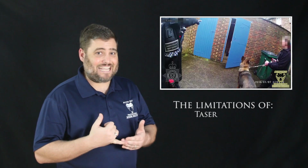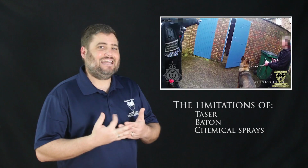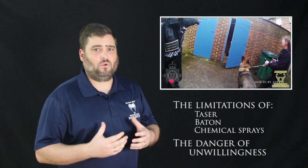We see an officer-involved incident here against a man who is not just threatening, but using a hammer to try to kill people. We're going to learn some important lessons here about the limitations of the taser, the baton, and chemical sprays, and about how dangerous a situation is when you have a firearm on you but you're not willing to use it.